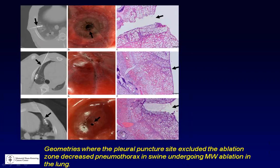And you can now see from the gross pathology that this made sense, right? In the case where you're poking directly in, you can see that there's this big cauterized gap in the pleura. But notice that when the pleural puncture site is far away from the ablation site, even though there's thermal injury to the lung, the pleura remains intact.